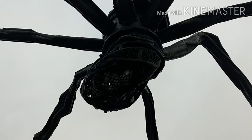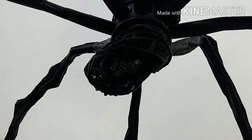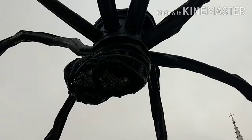This probably won't show up well. I'll take a picture also, but this should show the eggs in her abdomen. I'm right underneath her.